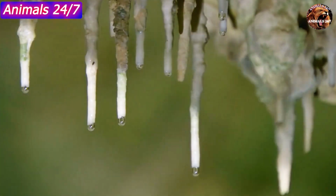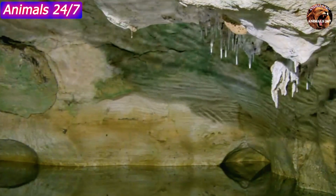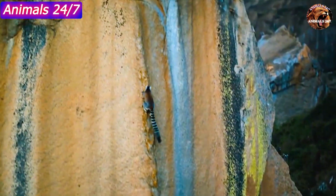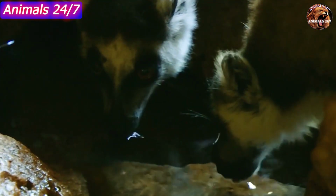A clear mountain spring sparkles. This is the secret watering place for ring-tailed lemurs. They come here almost every day. Sweet mountain spring water is much better than dew. There are also strange things in the water.